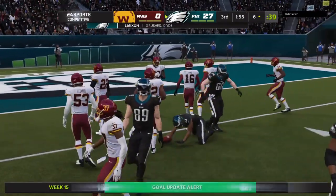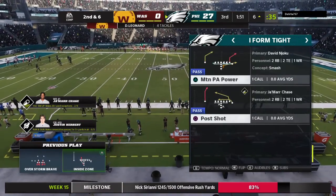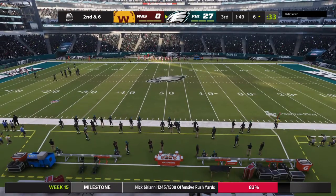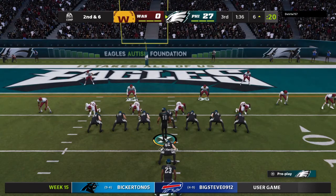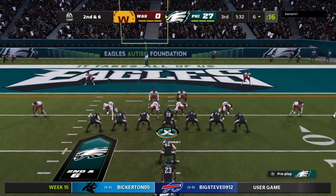Takes it from the 10 down to the 6. When you find that kind of yardage, you couldn't be more confident as a ball carrier. And guess what? You're going to go back and tell your offensive coordinator, I'd like to keep carrying it, thank you. The run got 4. Now they deal with a 2nd and 6.